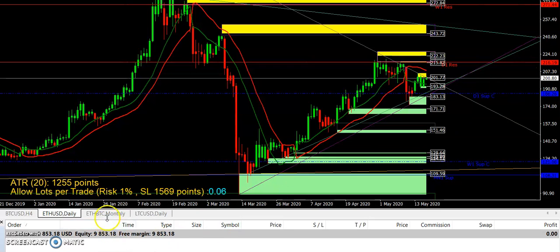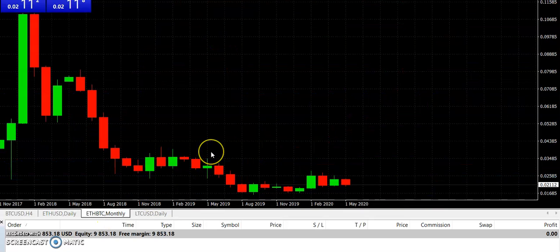I was trying to look for a way to capitalize on the ETH Bitcoin on the monthly chart, because we compound monthly on the BlockFi account, and I wanted to see if there were any trends going on. Other than way back during the big run in 2017, there really hasn't been. We're just kind of meandering around. One month we're up, one month we're down. No real trend in any direction to speak of.